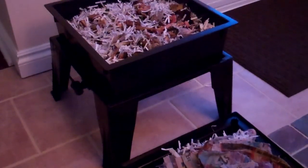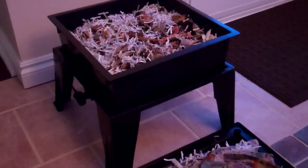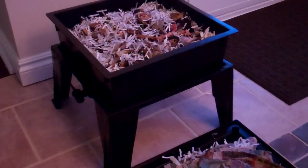And there's a pretty good mixture of stuff in there. I got a lot of paper mixed in now, a lot of fruit, some tea bags, eggs. All the things they like. So, okay, I'm just going to add a little bit more. Might be overfeeding them, but I'd rather be safe than sorry.